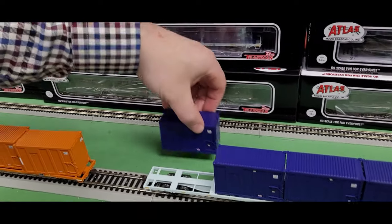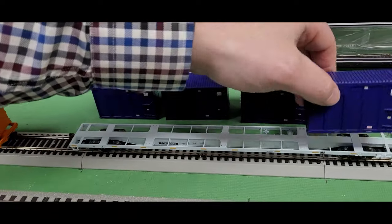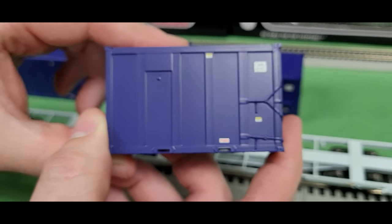And as you know, I like cars that have a lot of quality. As you can see, each one of these containers comes off. I have the really nice detailing there with the various different logos, warning labels, everything I would want.